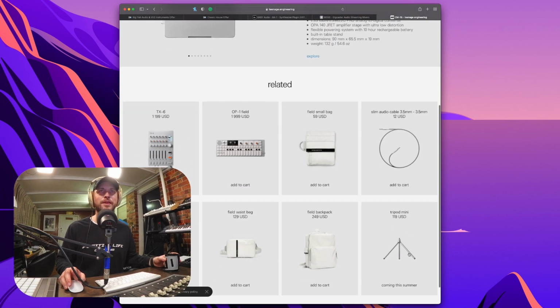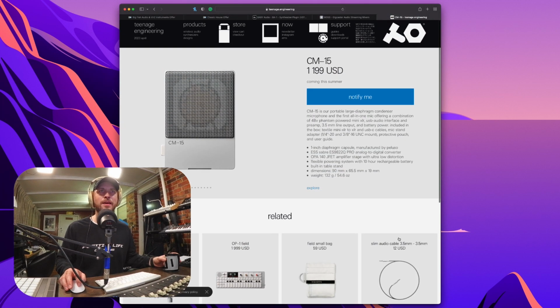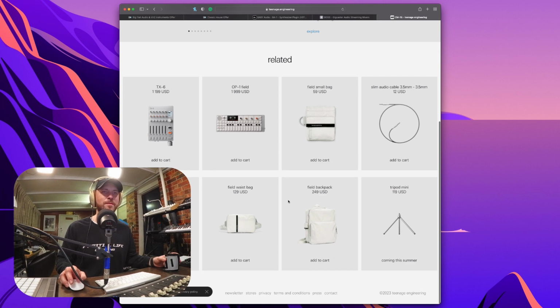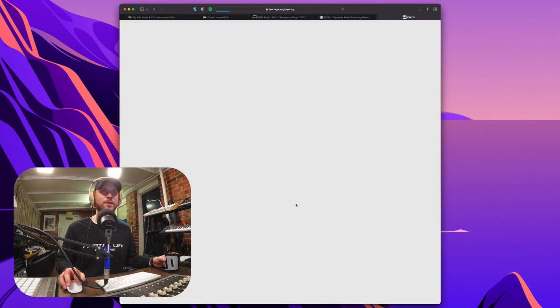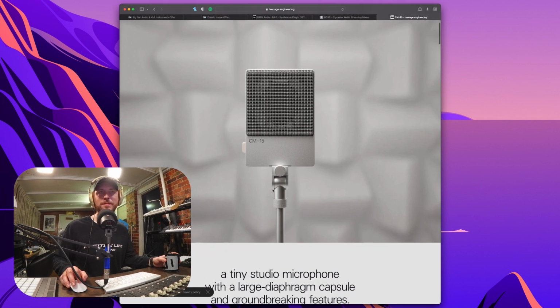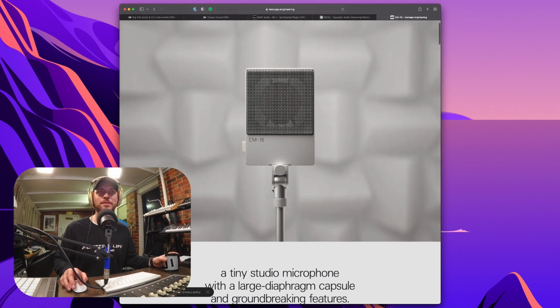You can get this tripod mini thing here and connect it to that. Good for field recording as well. Now, I'm just thinking there's got to be more info, but maybe that's it. Explore, here we go, that's it. So the CM15, there it is on one of its little tripody stand things. I mean, it looks good.